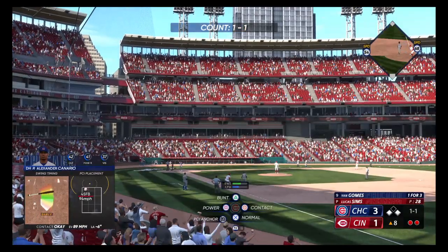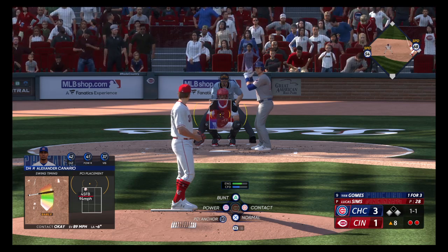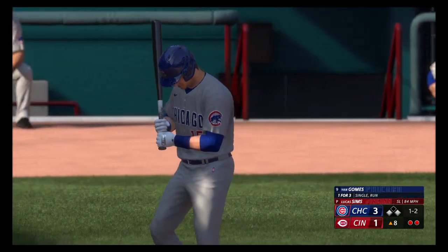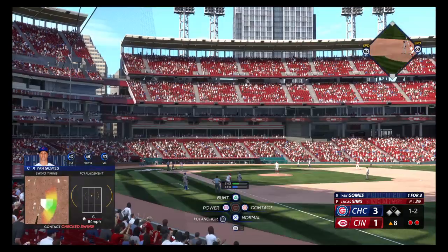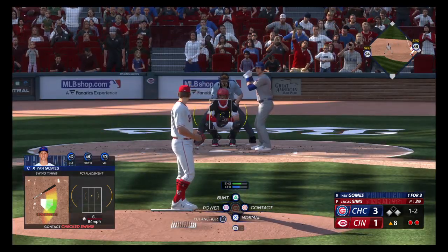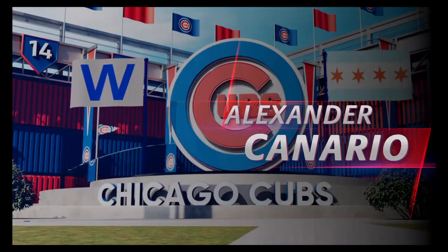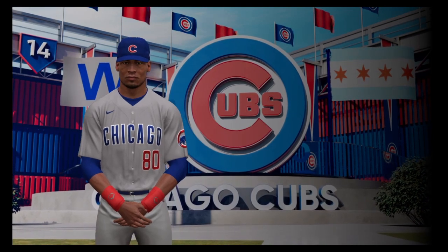And next for the Cubs, Yan Gomes. Here's a 1-1. 1-2. Runners on first and third, 2 away. And a swing and a miss, and that's that. But the RBI single pushes across a run. And this is now a 3-1 ball game.